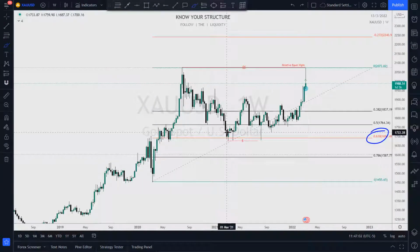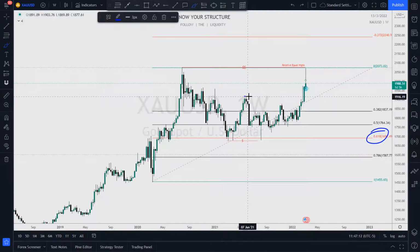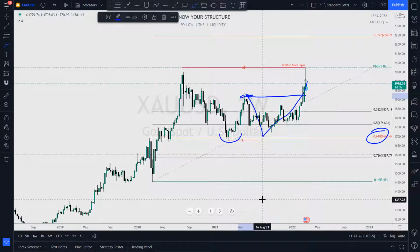What I want you to make note of is when price came back for that pullback, a legit, nice deep pullback, we came up here, made this high point. All right, this is a substructure. We pull back down, respected the lows, and broke that high, broke that microstructure swing high.